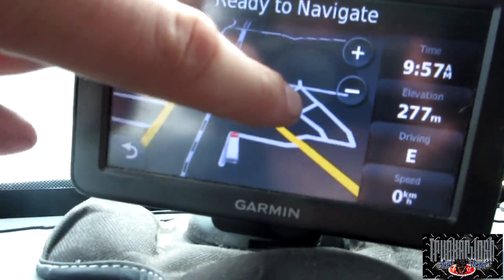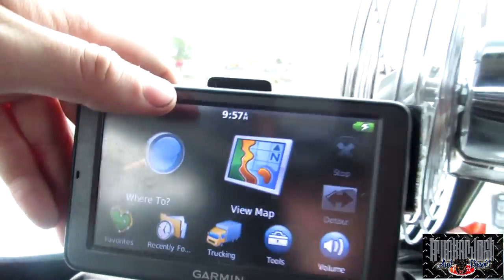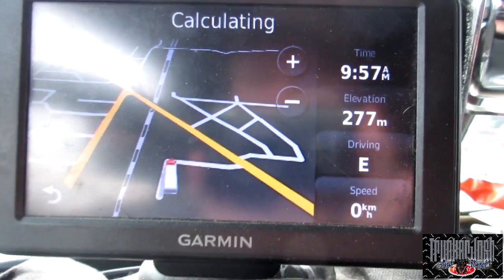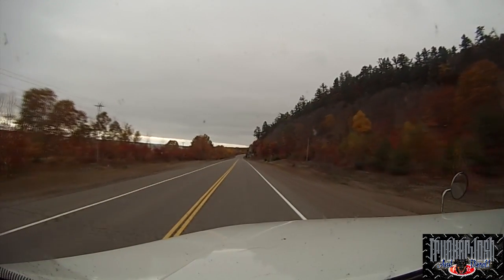I should probably put this into the GPS here. Let's see how far we gotta go. Let's get the right angle here. Where to? Go home, Mandy. Go home. Yeah, scenic Northern Ontario.